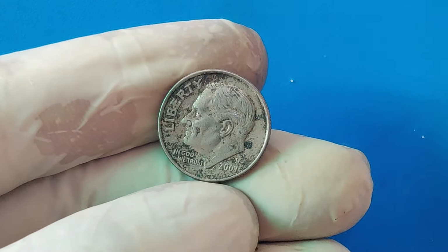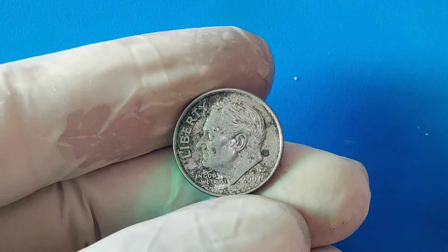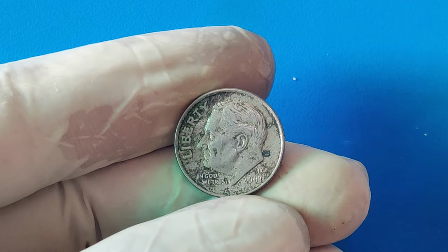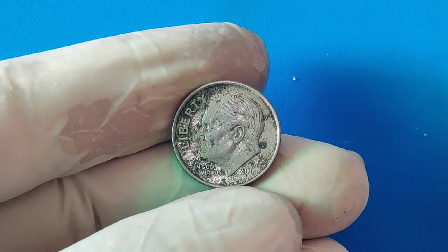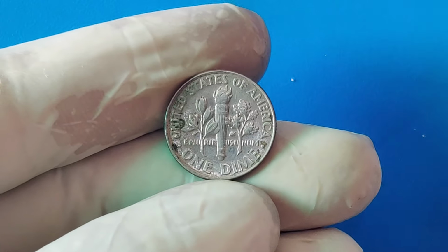Now, I know what you're thinking. How can a single dime, something we pass around every day, be worth that much? Well, this isn't just any dime. It's a coin with a fascinating error. So let's break it down.